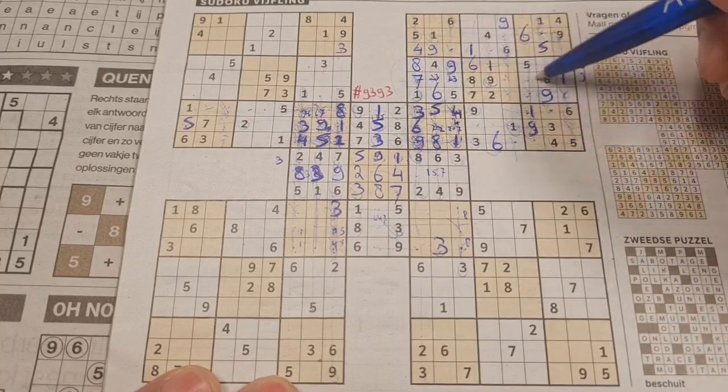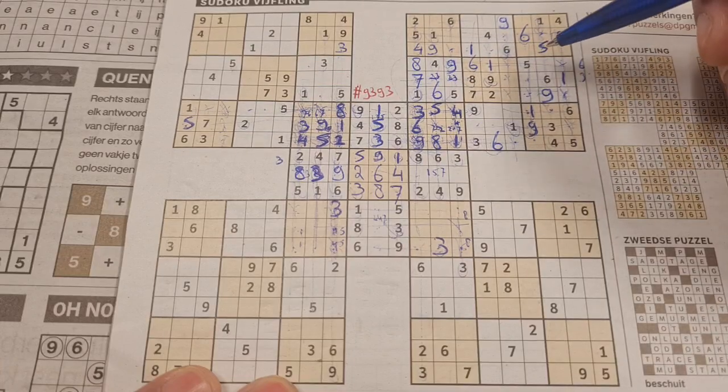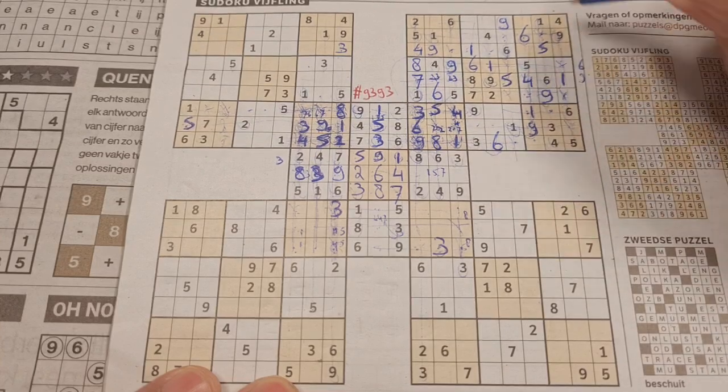Well, here 2 numbers left in the middle row for numbers 1. The 2 and 3, 4 is missing and 5 is missing. 4 and 5. We have a 5 in this column. No 5 there. 5 should be here. 4 goes there.